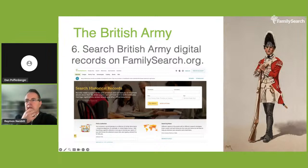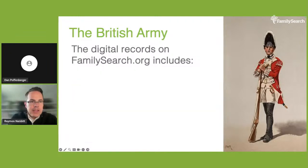All right, so this one we're going to spend a little bit more time on. This is the digital records on FamilySearch.org. We have a lot of War Office records included in our collection. Some of them are indexed, but most of them are not. But I'm going to show you what's available and how to find those records.